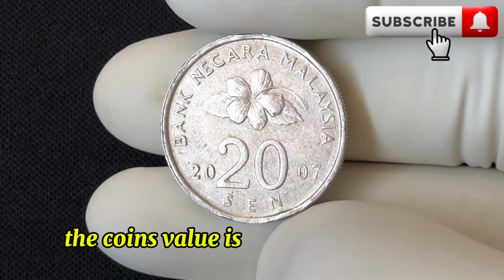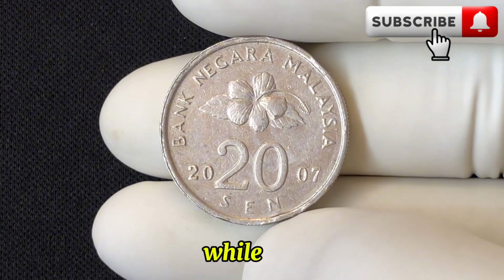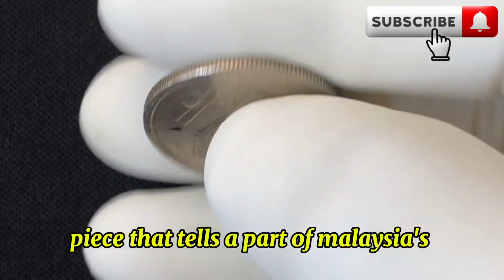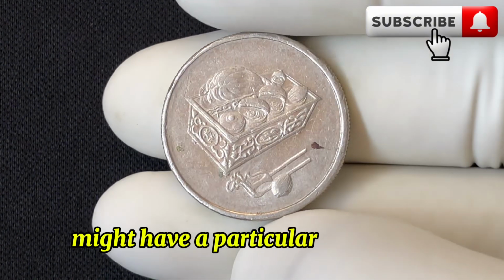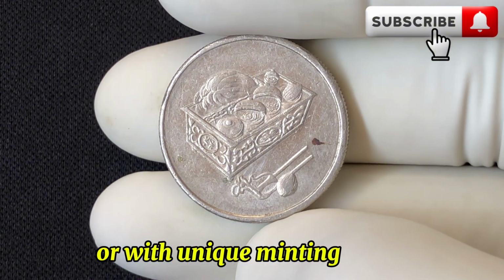The coin's value is also influenced by collector interest and market trends. While the 20 sen isn't considered highly valuable in the numismatic community, it's a piece that tells a part of Malaysia's monetary history. Collectors with a focus on Southeast Asian currencies might have a particular interest in these coins, especially those in top condition or with unique minting errors.